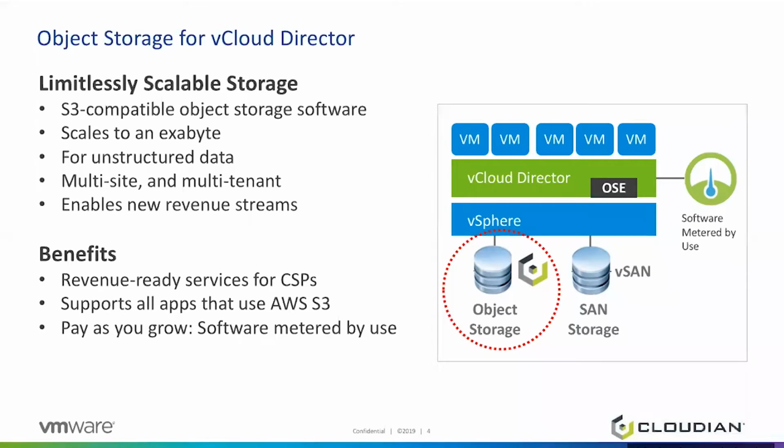But the bottom line is all applications that support AWS S3 can use the storage type. And that's a growing list. There are so many different use cases cropping up for how people could use that storage service. The number just grows every day. It's a little bit confusing because the S3 storage service on Amazon is, of course, called S3. And what we're dealing with here is S3 compatible, so it uses the same language as Amazon. So we're not part of Amazon. We're not reselling Amazon, but it's S3 compatible in everything we do. And of course, it's metered by use, so you pay for this as you use it.